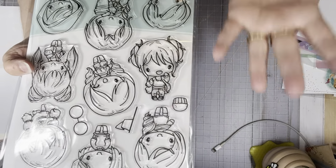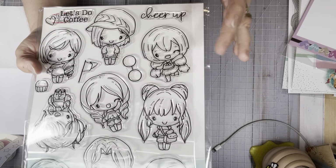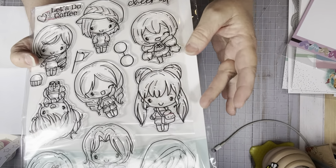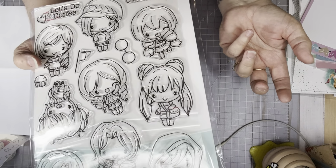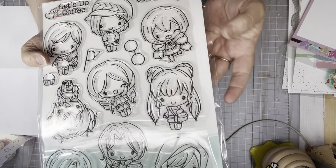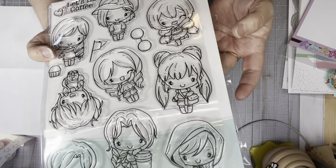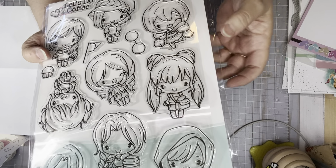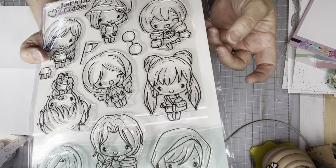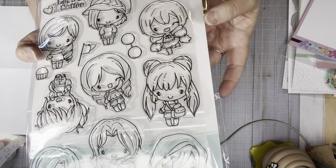And the thing about Greeting Farm is that they're big enough so you can color them if you're not professional, which I am not a professional colorist. I just go with the flow. I've watched a lot of coloring videos, and I pick up hints and tricks here and there when I'm coloring. But yeah, I'm not a professional, but I love to color.